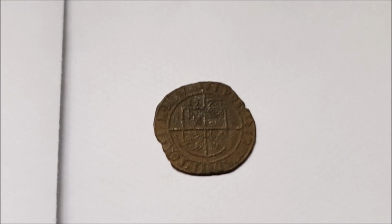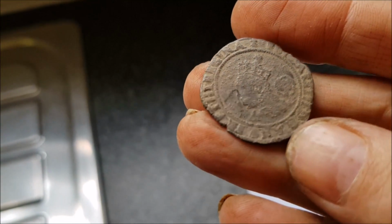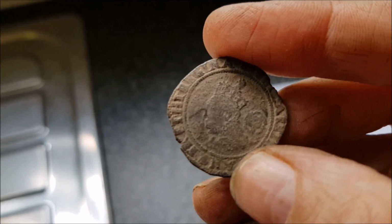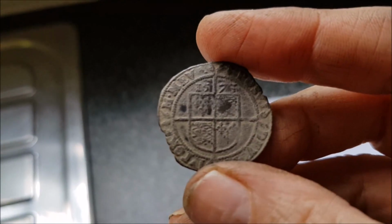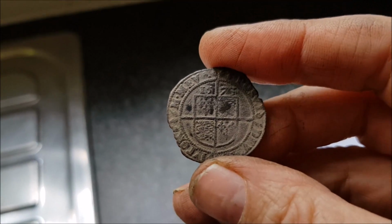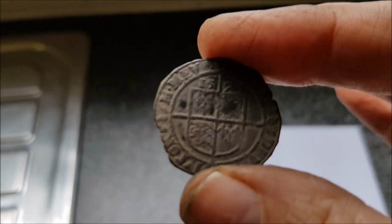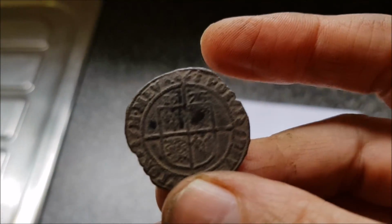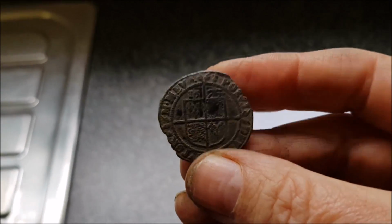Look at that, 1575. So we need to clean it a bit now. Now don't worry, I'm not going to get my Silvo out and rub it to death like I usually do. These sort of coins don't do that. To clean this, I'm going to first wash it with a little bit of soapy water and see how it looks. And then if it still needs a little bit more, I'm just going to give it a light rub with some bicarbonate of soda. But I'm definitely not going to rub it with silver or anything like that.